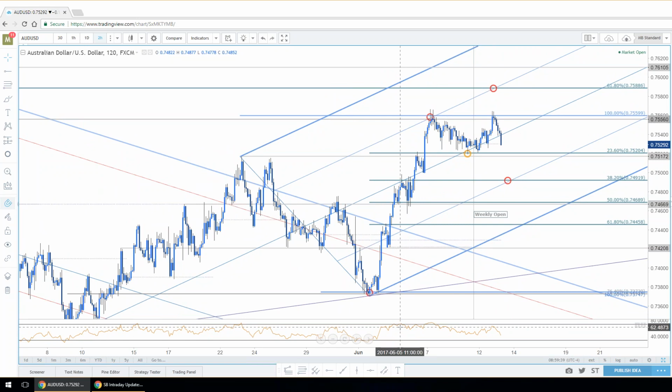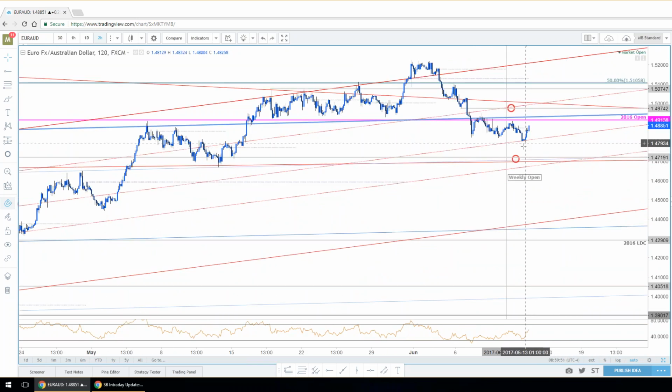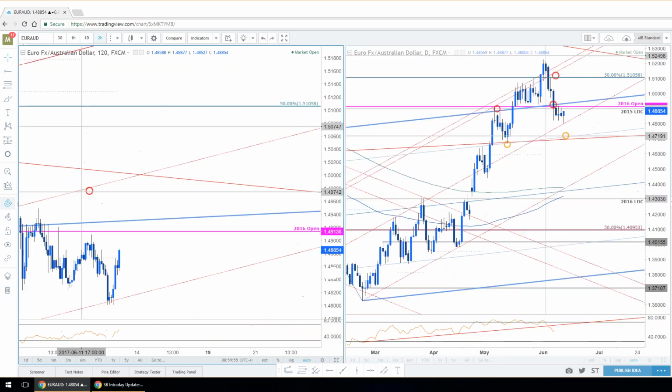I would like to shift focus just two seconds to Euro Aus, which is an interesting cross if you'd like to play both of these. And here's what I was looking at with Euro Aus. The only thing that kind of shocked me this morning was this catch. That thing was ridiculous. It's a long-term slope. Here's what it looks like on the daily chart.